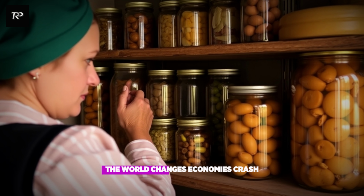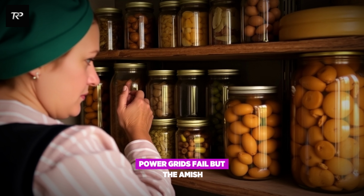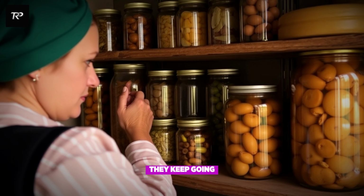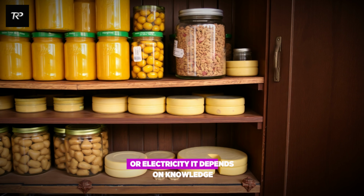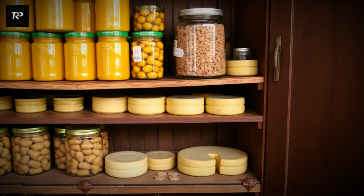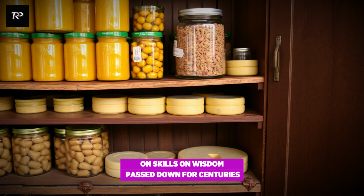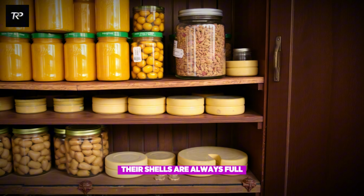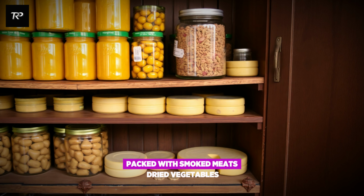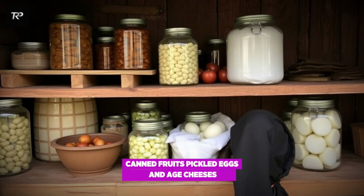The world changes. Economies crash. Power grids fail. But the Amish? They keep going. Their food security doesn't depend on supermarkets or electricity. It depends on knowledge, on skills, on wisdom passed down for centuries. They don't fear empty shelves. Their shelves are always full, packed with smoked meats, dried vegetables, canned fruits, pickled eggs, and aged cheeses.